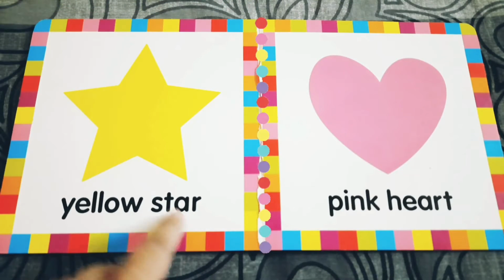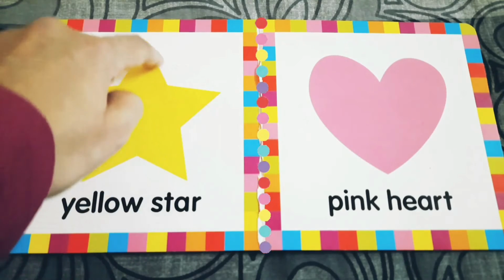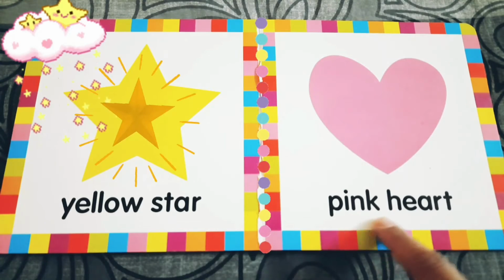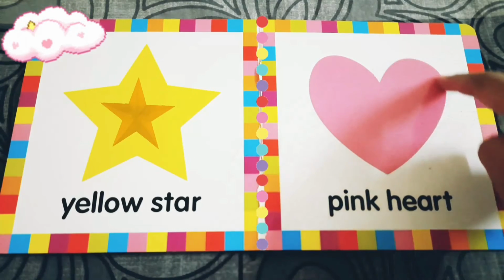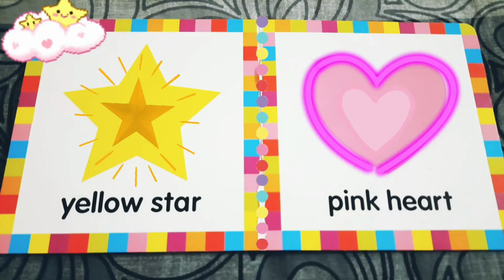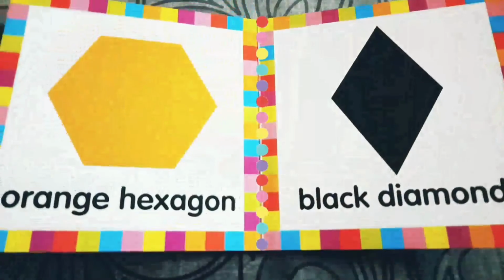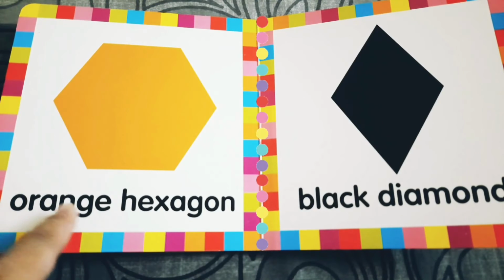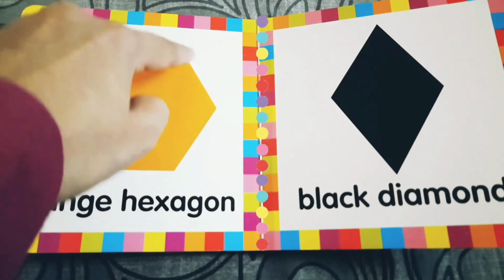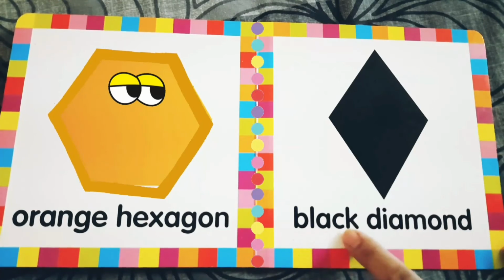Yellow star. Pink heart. Orange hexagon. Black diamond.